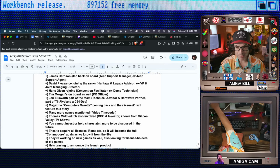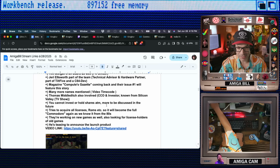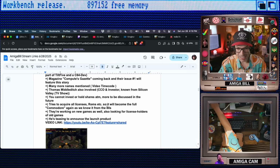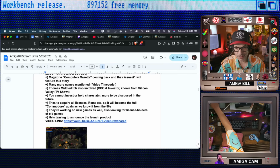The magazine Computes Gazette is coming back, and their issue #1 will feature this story. Many more names are mentioned in the video. Thomas Middleditch also involved. He's the CCO and investor known for the Silicon Valley TV show. Amazing. At the moment, you cannot invest or hold shares, but there's more to be discussed in the future.